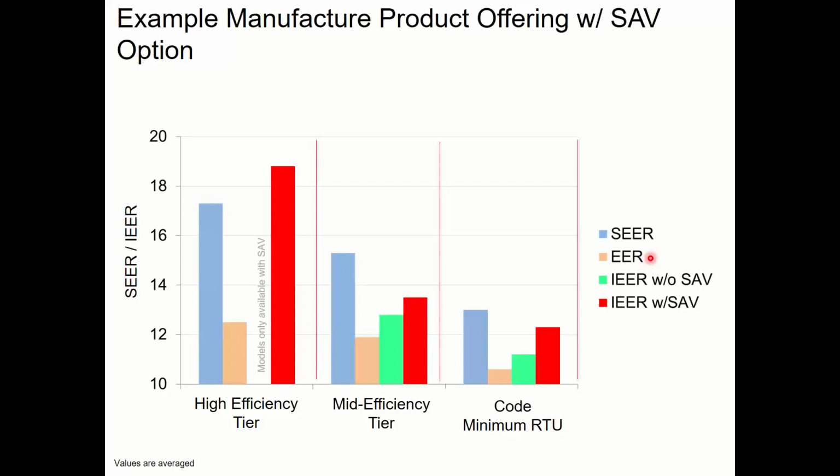How efficient is it? And then IEER was the part load efficiency. And we said last week that that was more important, that we spend a lot of hours at part load on the compression system than we do at full load. So I'm more excited about that than full load numbers. And then to make it a little more complicated for the chart, we have 2 part load things represented here. One of them is without the staged air volume that we're talking about, and the other one is with the staged air volume that we're talking about right now.